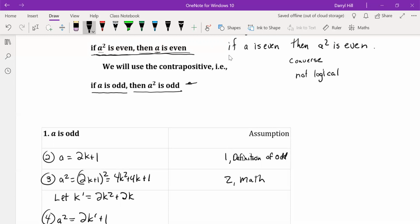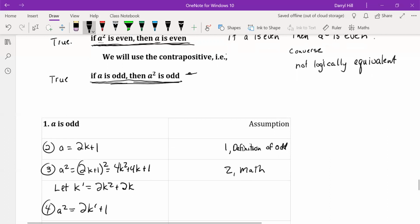So if this is true, it doesn't necessarily tell us anything about whether our original statement is true. However, this is logically equivalent. So if that's true, then we can definitely say that this is also true. So contrapositive is a nice little trick that you can use, especially when you're doing these squares and stuff.